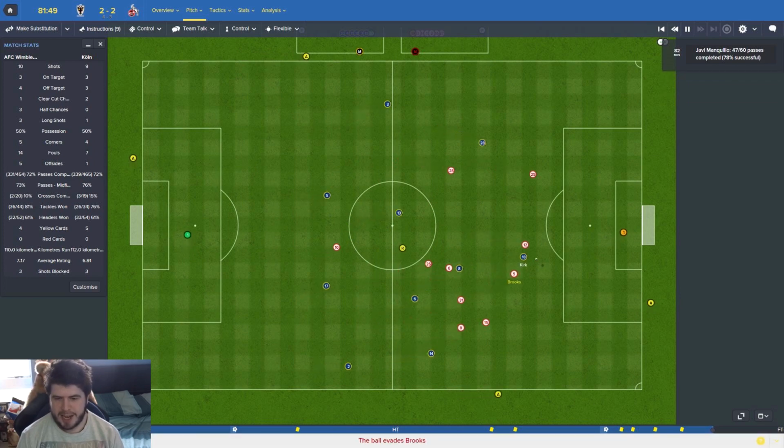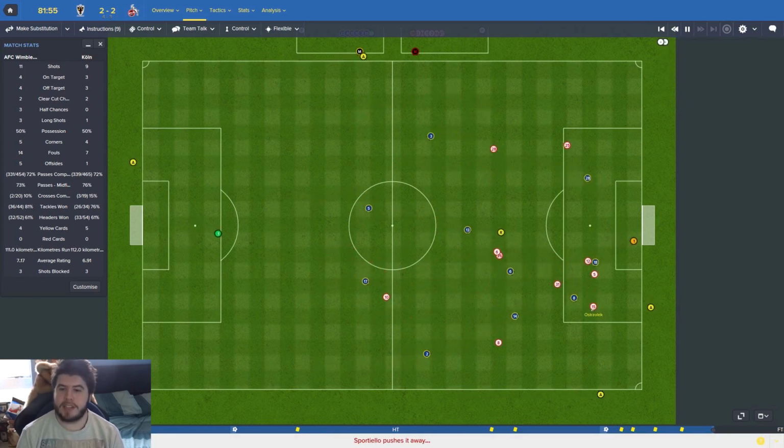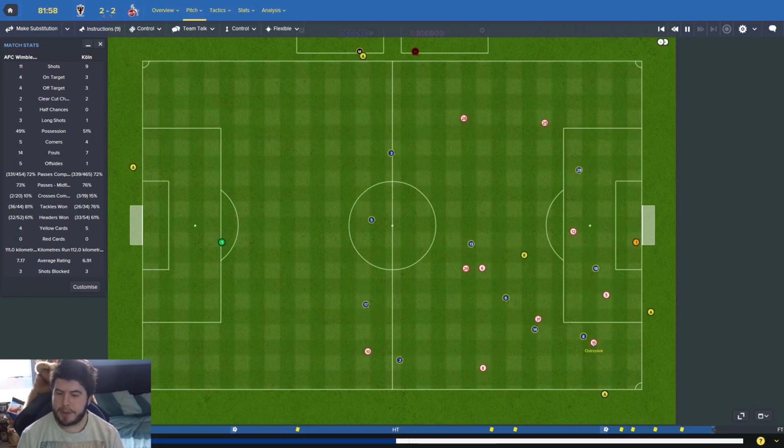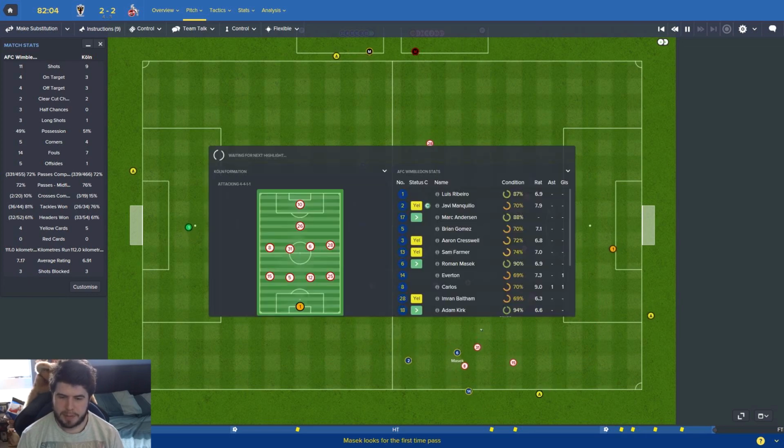Masek. Oh, Kirk's in here. Can he get his first touch? Right, he can. He's through. He's missed it. It's a terrible chance. I mean, it's not an easy one to put away because the goalkeeper is right on top of him, but still, you'd expect a striker in a Premier League football team to be doing better than that.